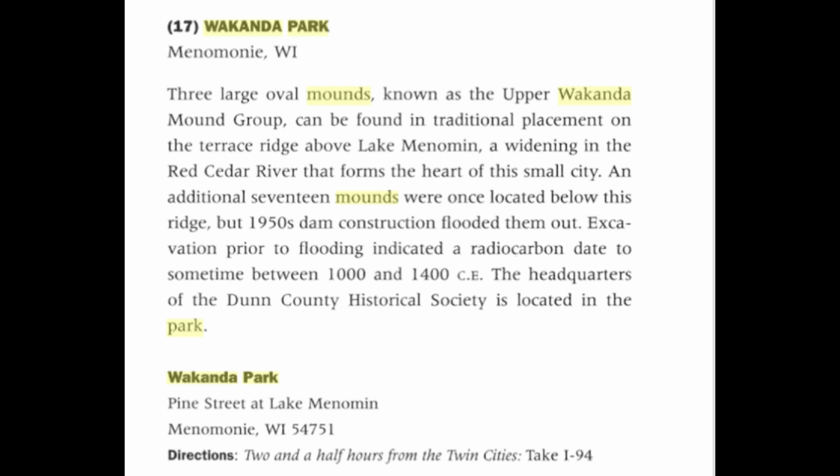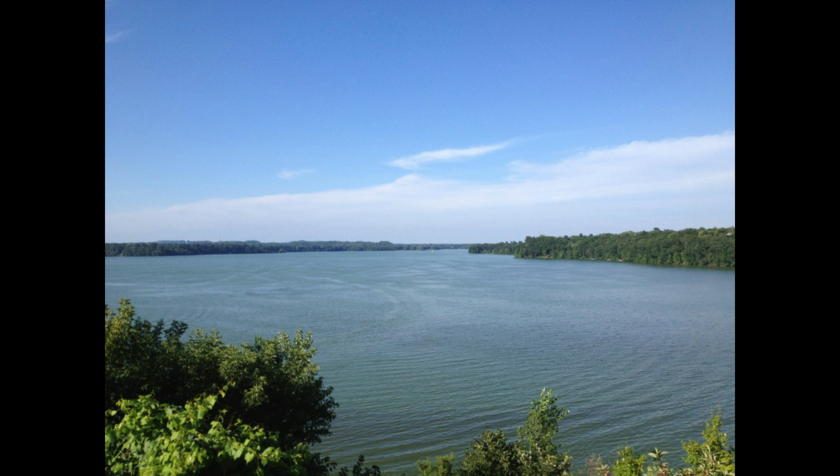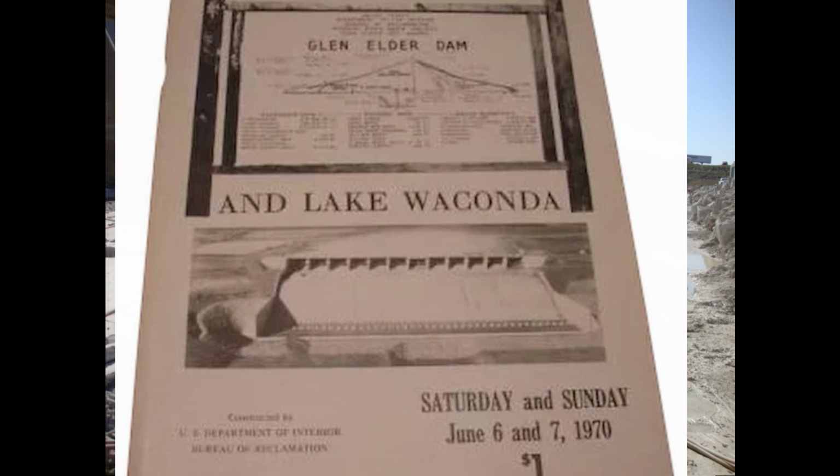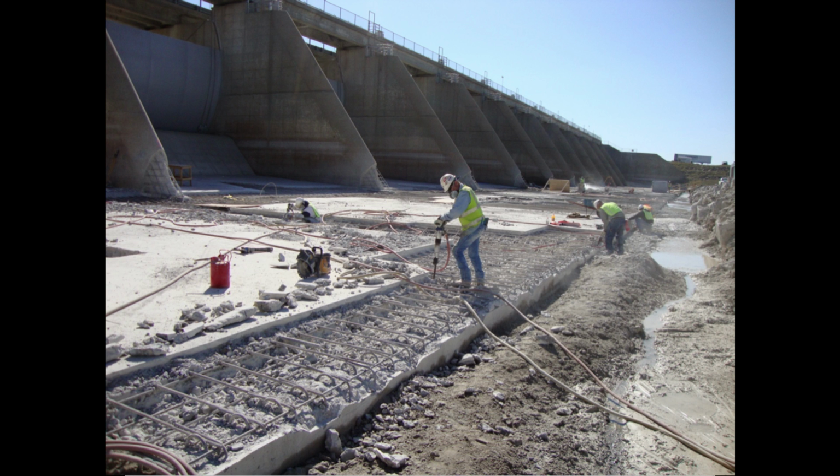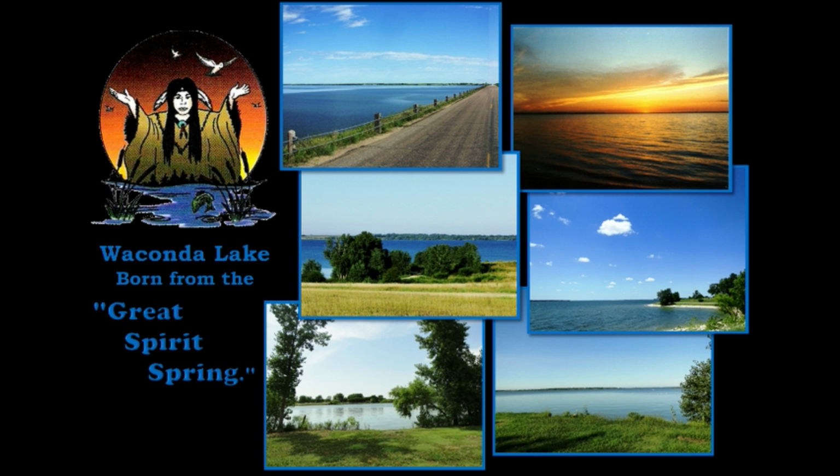The headquarters of the Dunn County Historical Society is located in the park. And this is in Wakanda Park, right? Pine Street at Lake Menominee. So as you can see, they have a habit of creating these dams and flooding these Huacas, these sacred Native American places. Wakanda, Wakan, the creator, supernatural, sacred.